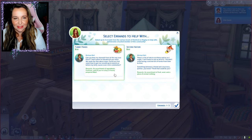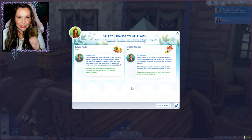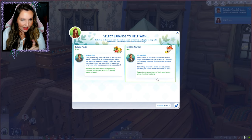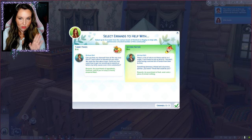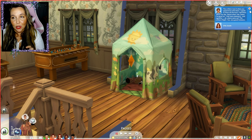Oh no. Okay, so I can't read it until we finish this part. So we can either do Second Nature or Tummy Pangs. Okay, how about we do this one? We'll do Second Nature. I have no idea what we're doing, but it's fine. We'll just go with it. That are awkward and grateful. Oh, where are we? The critters. Right, yes. Very good listeners.